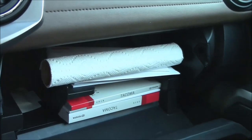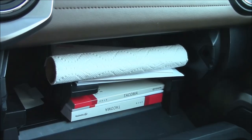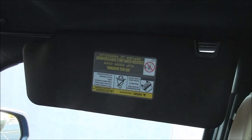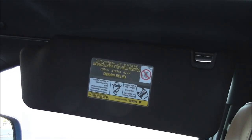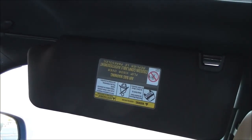A very large, useful glove box if you take out all those owner's manuals and stick them somewhere else. These sun visors are well designed. They slide back and forth to block out the sun from the side window. Something we don't see on some other Toyota or Lexus products. They should all have this. Then again, all cars should have this. A useful center console.